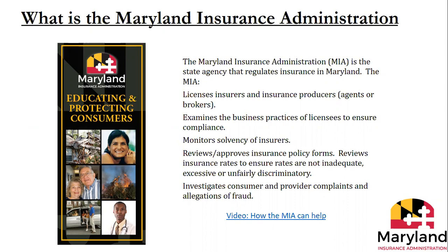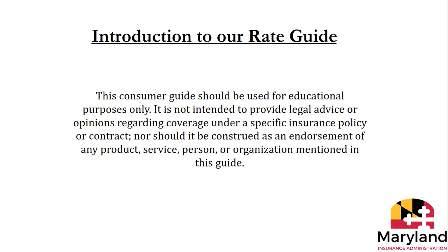So let's get started with the rate guide. This consumer guide should be used for educational purposes only. It's not intended to provide legal advice or opinions regarding coverage under a specific insurance policy or contract, nor should it be construed as an endorsement of any product, service, person, or organization mentioned in this guide.